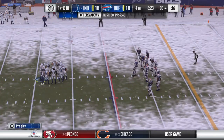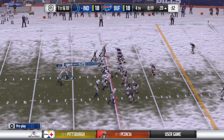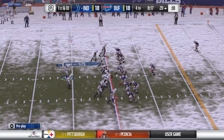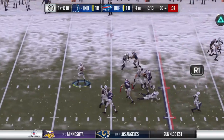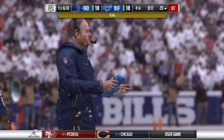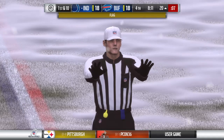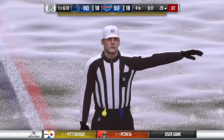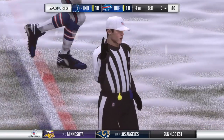So the offense has it, 1st and 10, from the red zone now. Luck, and his throw is incomplete. Pass interference, offense. So, pass interference on the defense.